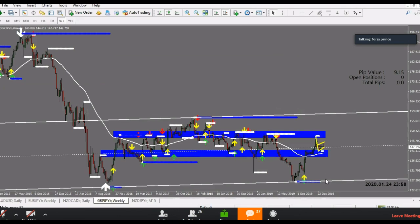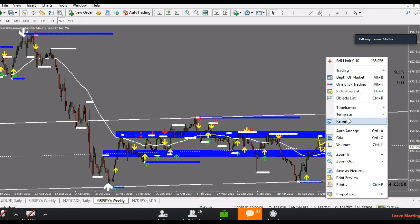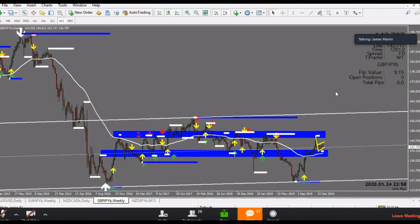All the way back down. That'd be better for us if it did. That's more money for all of us. Exactly. More money for us. Exactly. This thing is unpredictable.